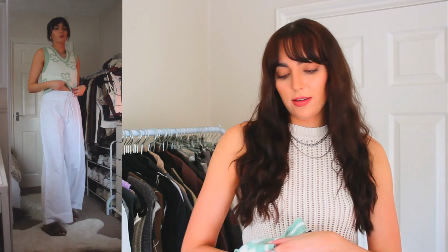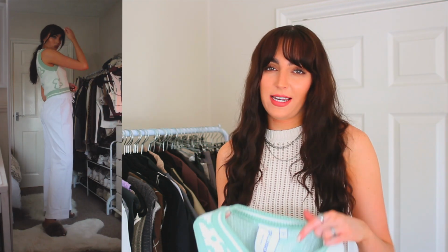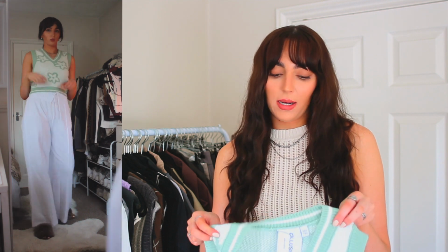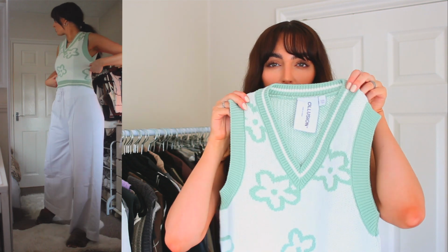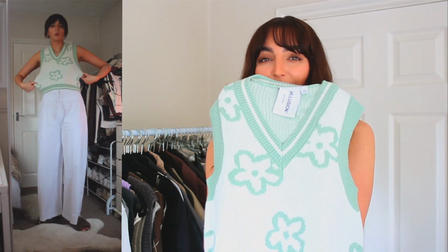Last up from Asos before my camera very rudely dies is the Collusion knitted vest with floral jacquard. This is a UK 12. Doesn't fit very nicely. It will be going back. But I've seen everyone and their nan in this on Instagram. Everyone who's got that kind of cute 90s floral aesthetic. That is not me. I'm generally very neutral, like browns, greys, blacks, those sort of beigey tones, and this just isn't me. Apart from the fact it doesn't fit very well.